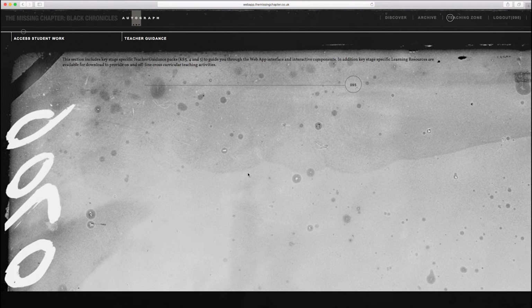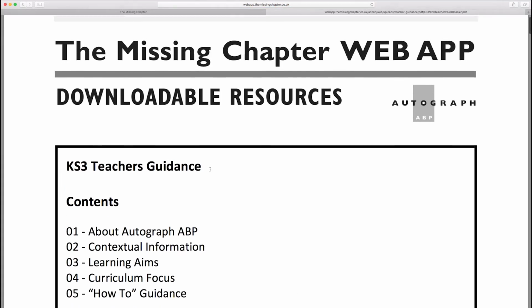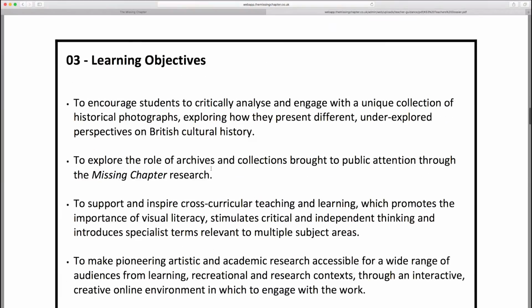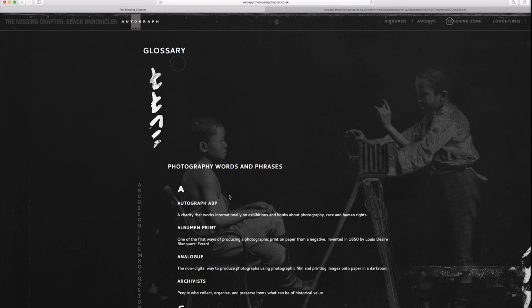There is also a teacher's dossier, which includes downloadable PDFs for teachers and tutors with key stage specific guidance and activities for students to engage with the app, and an area to review students' work. Finally, there's a growing glossary with all the key words and phrases used throughout the resource.